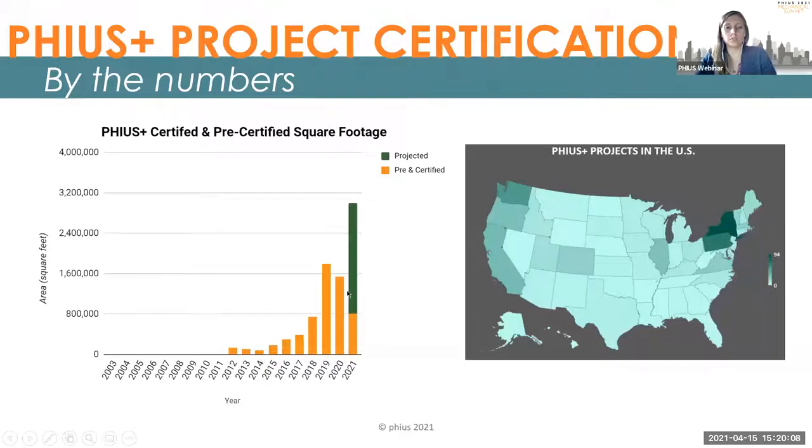These are the numbers over time. We had a little bit of a dip in 2020 in terms of pre-certified and certified projects, but it's been pretty exponential. This is square footage, so we've been doubling each year. Last year, as you all know, there was a lot of limitation with people going out on site and verifying projects, so the amount of actual final certifications that cleared was just slower. But we think things are still on track to pretty much continue to double this upcoming year.